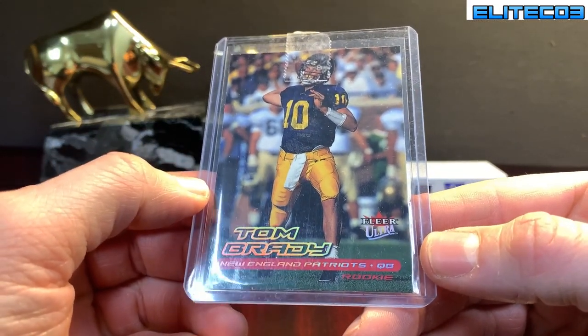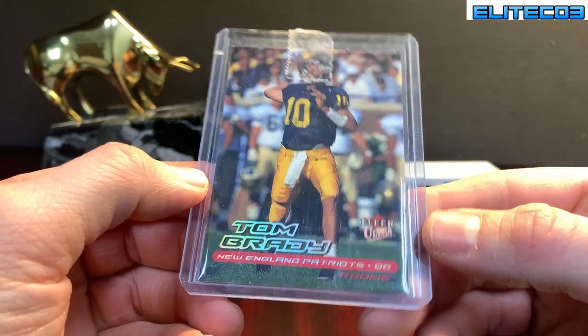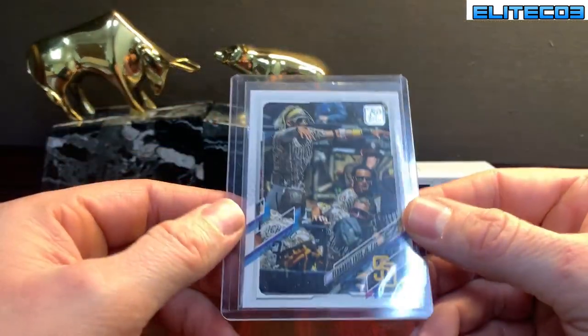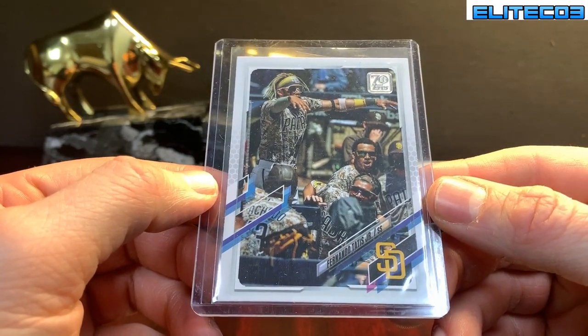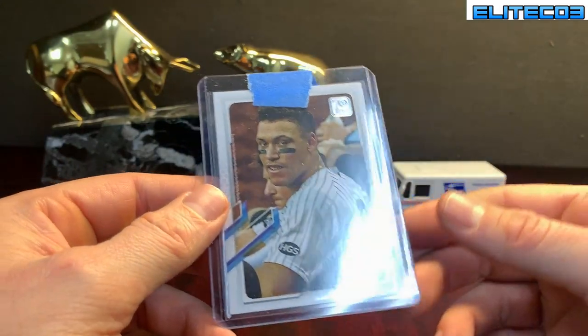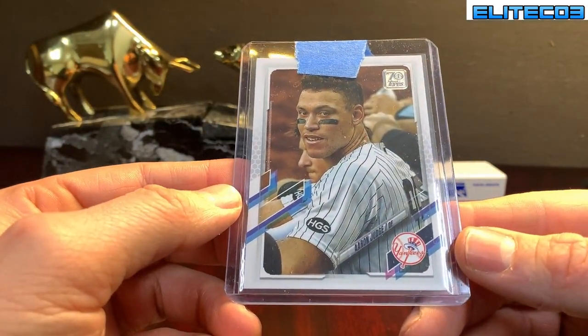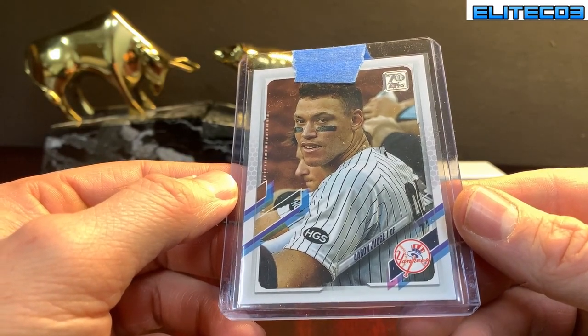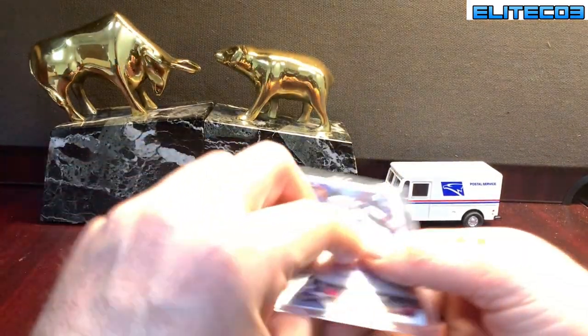Ultra Brady. Yeah, I already looked at this one. Looks like a 7 or an 8. Nothing special about it, really. There's another Tatis SB. These are pricey, like 175. That's the Tatis SSP, and this is the Judge SSP, I believe. Yep. That was around 90. It's like a close-up photo.